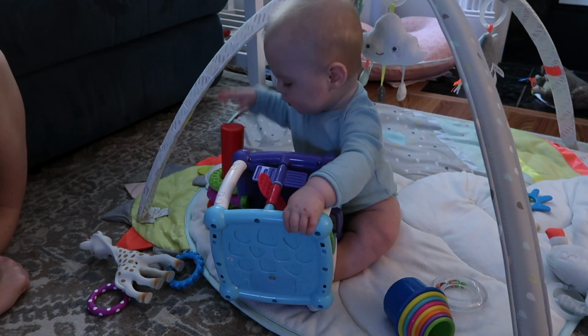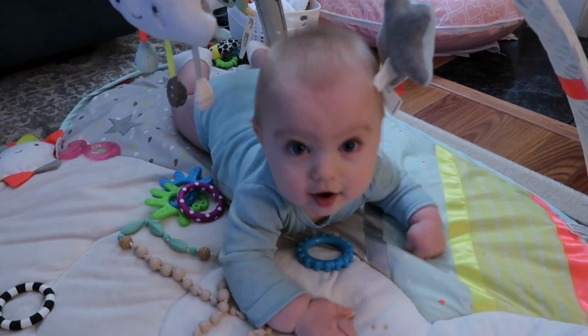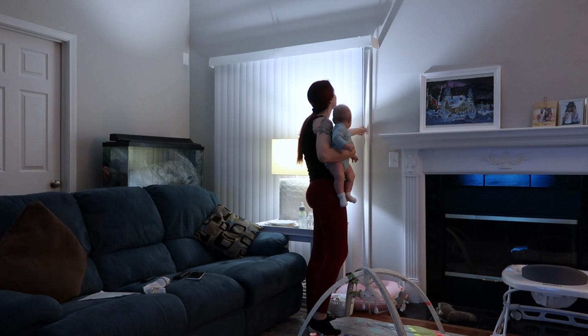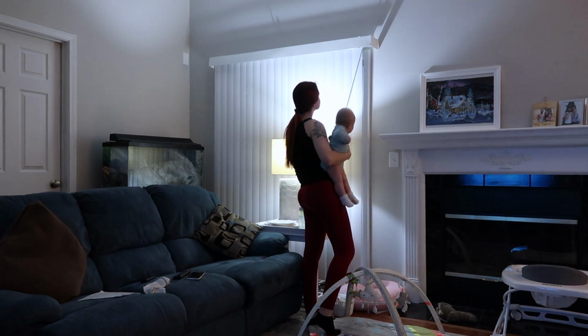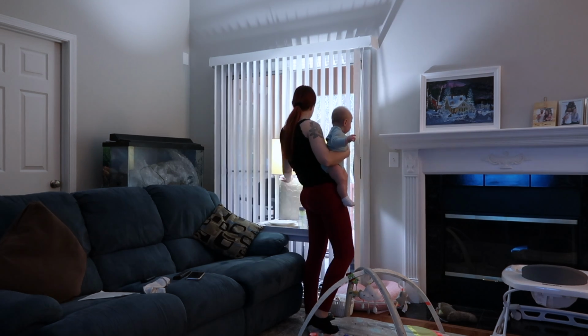I also make sure to put her on her tummy for a little bit and still do tummy time every day. And then once she's had enough of being on her playmat, we will go around the house and open up all the blinds and just let in that natural light.